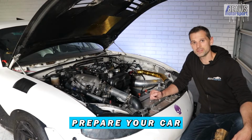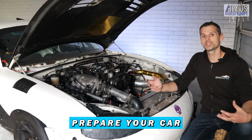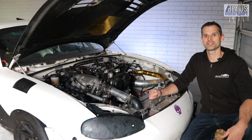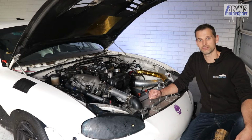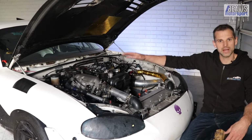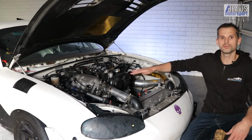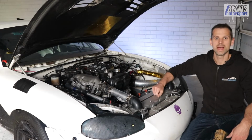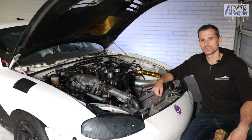First up, prepare your car. Make sure your car is in good condition and maintenance is all up to date, so you can be confident that the car is going to be up to the task of being driven on a racetrack. This includes checking brakes, tyres, suspension, and all the fluids are topped up, such as the engine oil, coolant, brake fluid, and consider some extra jugs of fuel as well.